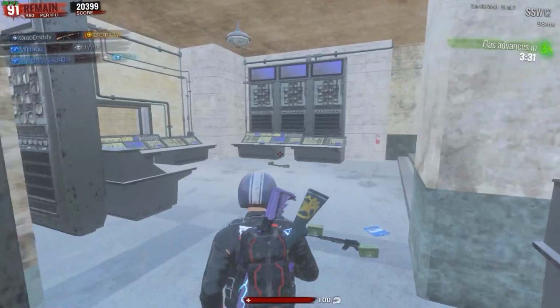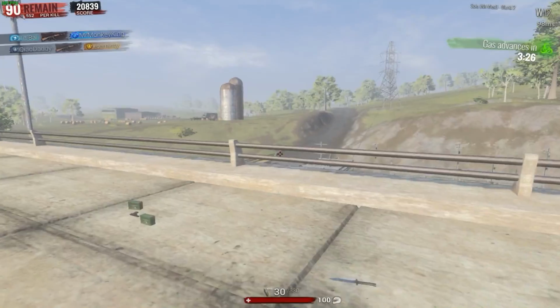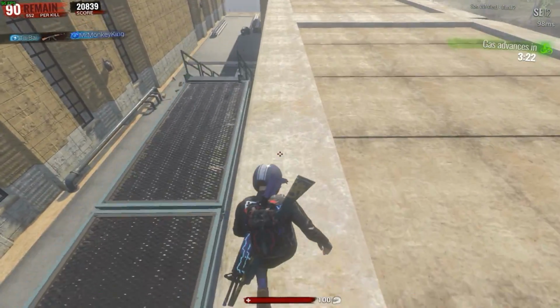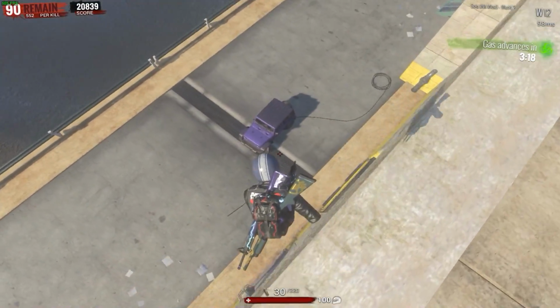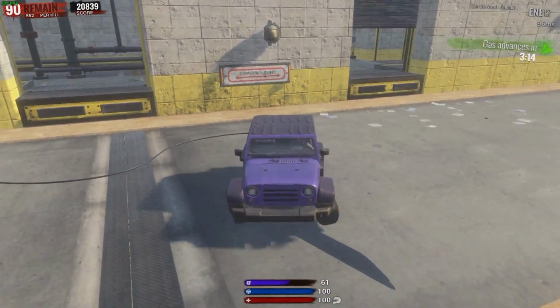It took me a while to get these recordings because you do not spawn at these places very often, to be honest. And I kept recording and I ended up with like 20 different recordings or spawns of me just landing at PV. But right there in the middle of those 2 buildings is where the Jeep normally spawns. It didn't spawn this time, but that's where it usually is.